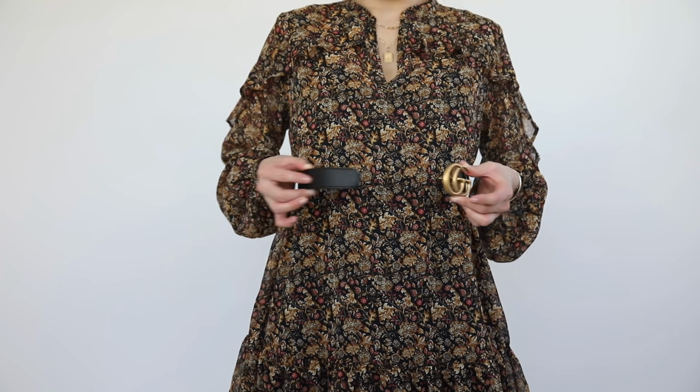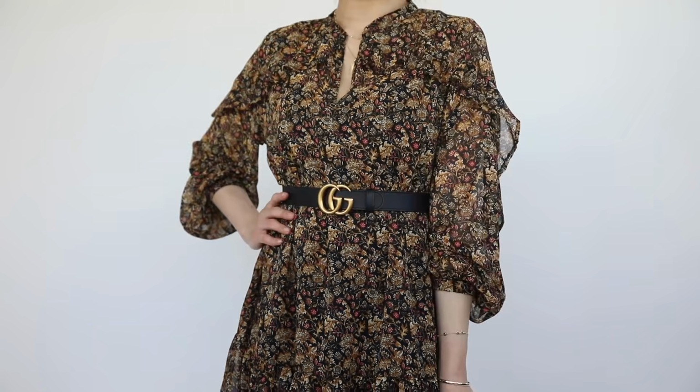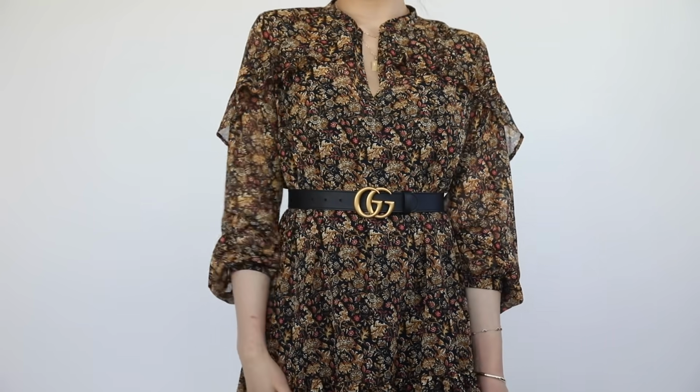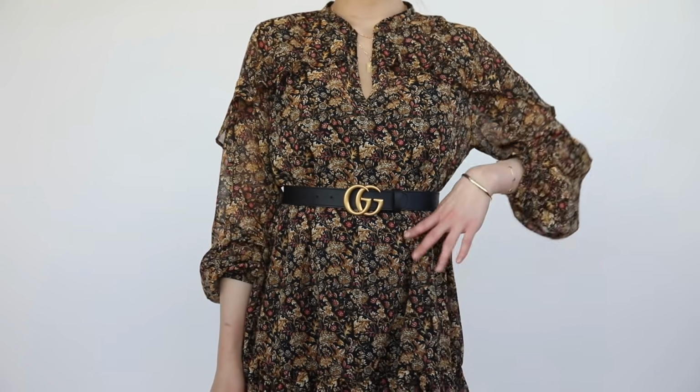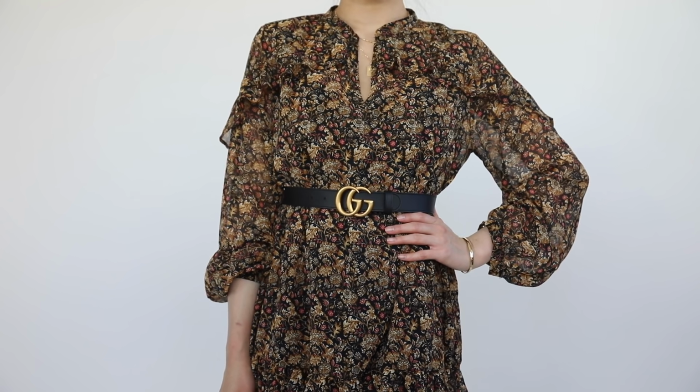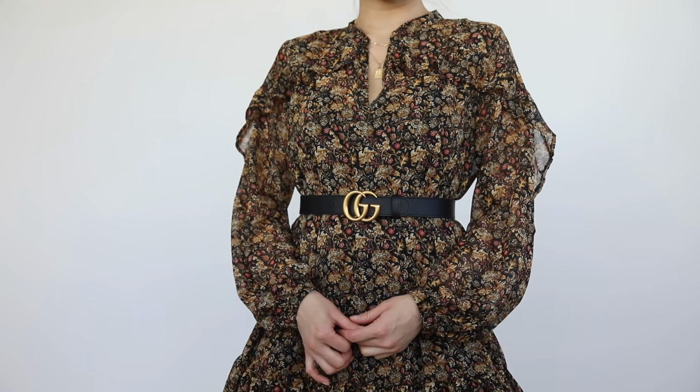And I also have a belt for this capsule. I try to go with the same vibe, minimalist with bold gold hardware, but a belt is really great because you can switch up the silhouettes of different pieces, cinch up your waist, and add a new focal point to an outfit as you're changing throughout the capsule.